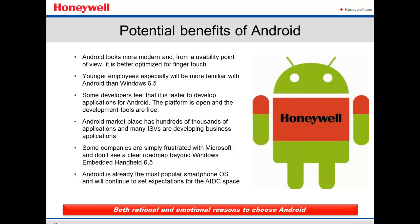Younger employees, as I stated, are more familiar with iOS or Android. When you give them Windows 6.5, the operating system does look a little bit dated, and navigating through the different menus can be difficult. And then again, there are a group of developers who feel that it's easier and faster to develop applications for Android. And no doubt the Android marketplace offers an interesting new route to market to deploy your apps or to reach a wider audience if you're an ISV. And we talked about the roadmap, and we also talked about the fact that the smartphone market is definitely changing the expectations when it comes to the more fully rugged market.